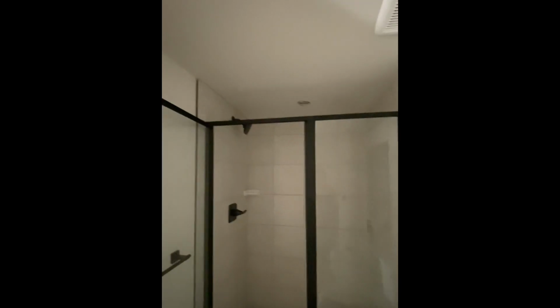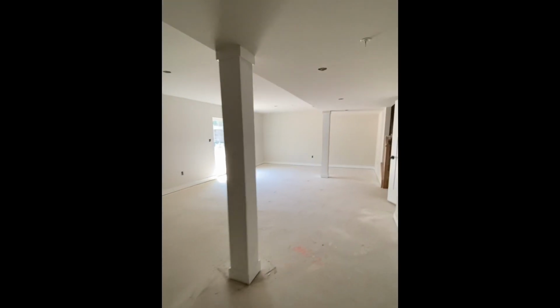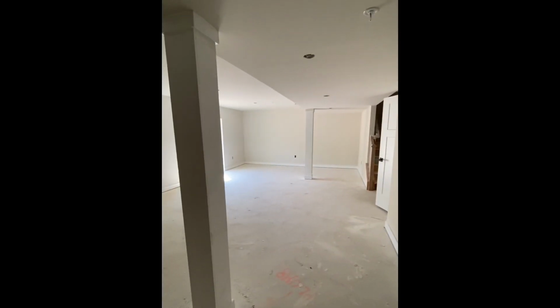I love that the tile goes to the ceiling in the bathrooms. It's so beautiful. And then you just have your basic shower pan down there. So that looks so good. It's beautiful. So again, this is that full finished basement. Everything just looks really good.